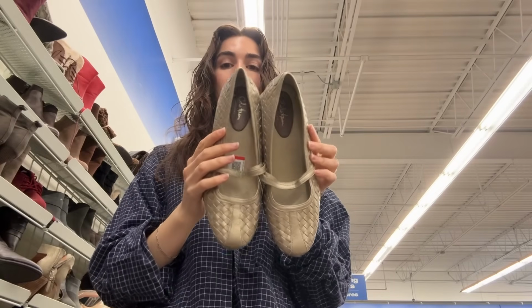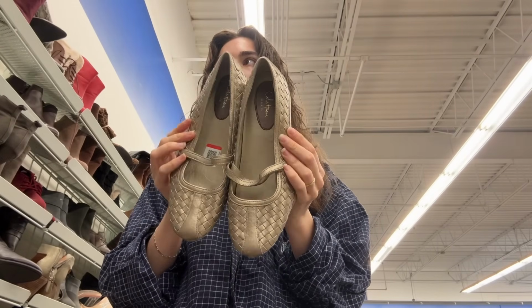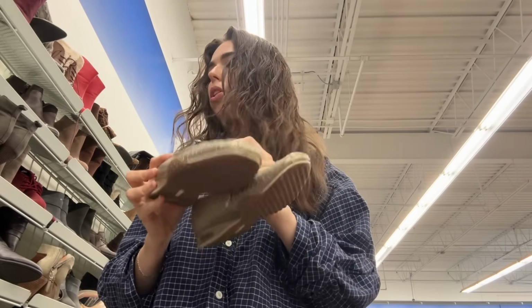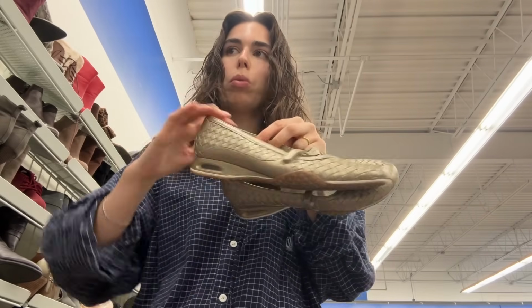These are so fun. Cole Haan Gold, sporty flat Mary Janes. Here's my size. They're a 9, so they're maybe too big for me, but this is giving a little Prada Sport, old Miu Miu kind of vibes.